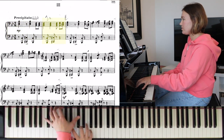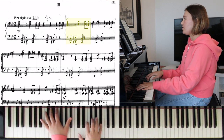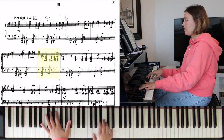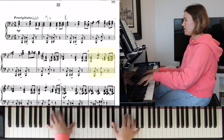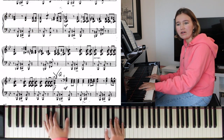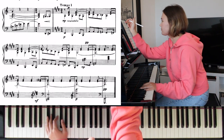1, 2, 3, 4, and 1, 2, 3, 4, and 1, 2, 3, 4, and 1, 2, 3, 4, and 1, 2, 3, 4, and 1, 2. I don't know. I used to hear it way different. Now, I need to figure this out.